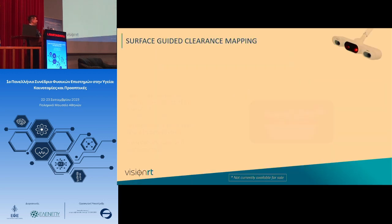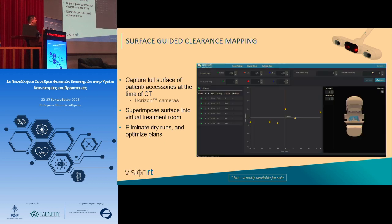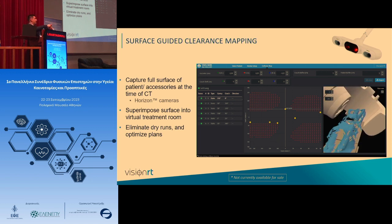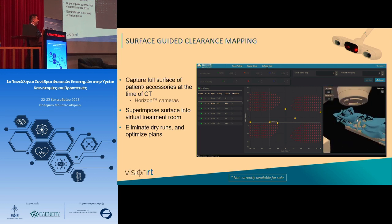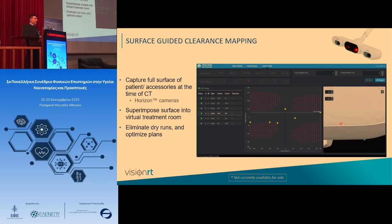And this is what it looks like. We capture the patient's full geometry at the CT sim, including with all accessories, with these Horizon cameras, and then we can build the full non-coplanar clearance map for this patient. So we put the patient in your virtual treatment bunker. We see which angles would be safe to deliver and where you have the collision between the gantry head, the couch, and the patient itself. So you have the full geometry to understand where you are delivering from.